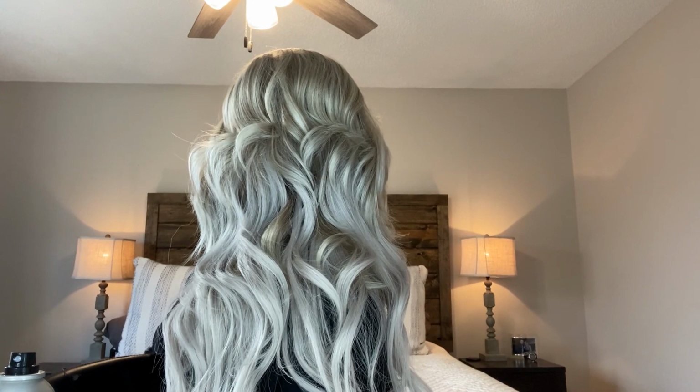So, this is just a standard curling iron. Still kind of gives that look of that wave that you're seeing everywhere without having to do a whole lot. And part of that is flattening my ends with the flat iron at the very end. So there you go. Let me kind of show you the back.